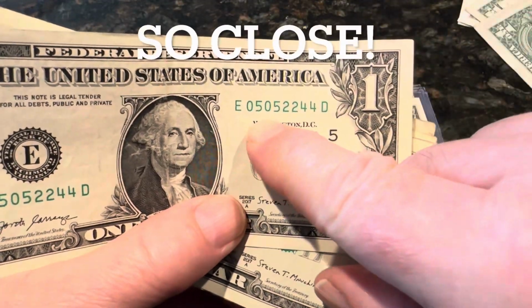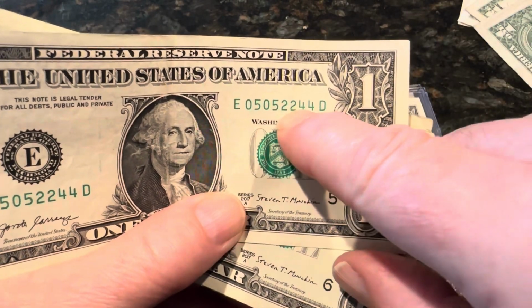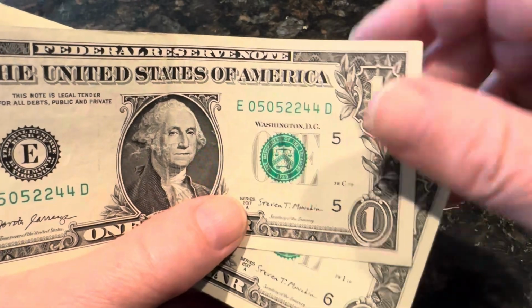Here we have a repeater technically, right? I got 0 5 0 5 2 2 4 4. So a couple pairs, and then repeating on the double 5 0 5 0 5. I thought it was interesting.